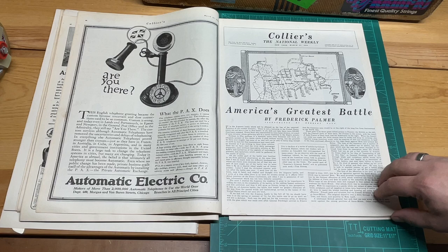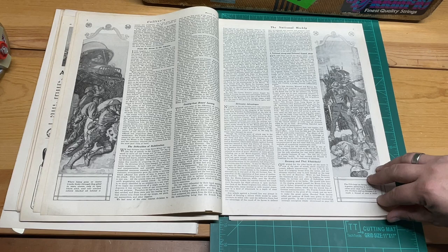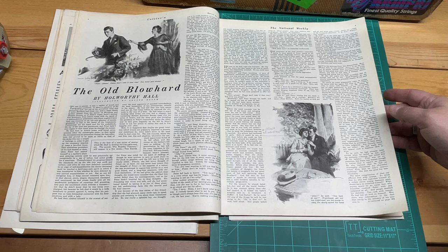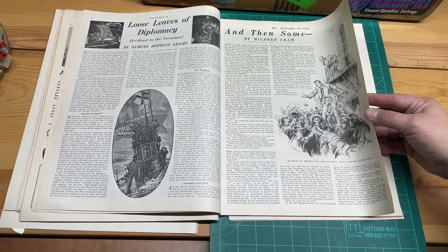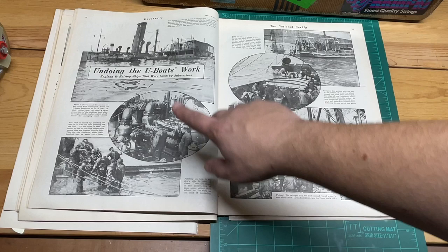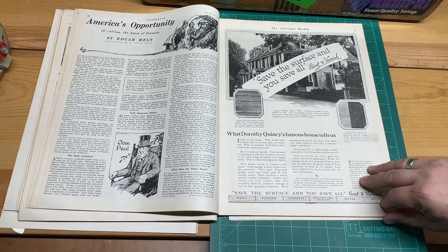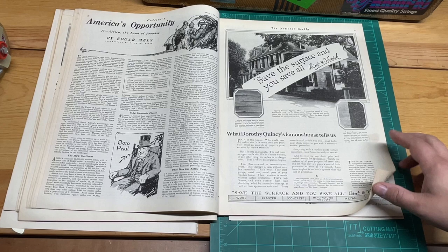We've moved on to March 22nd of 1919. Some images here of the war. So not everything in this magazine is going to go up, but a lot of the full page tire, automotive, spark plugs, some civilian soldiers undoing the U-boat's work. Save the surface and you save all paint and varnish. So this looks like a siding, house siding.